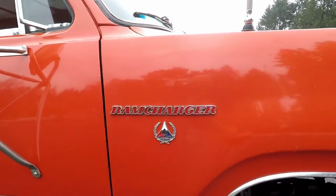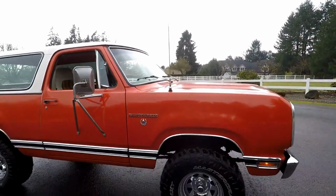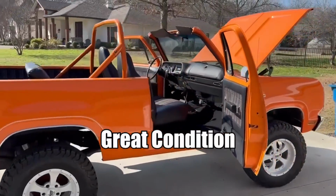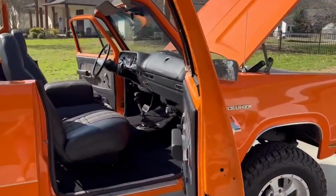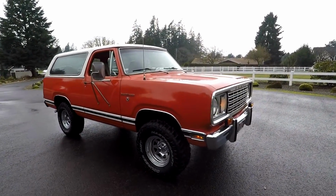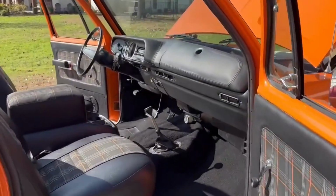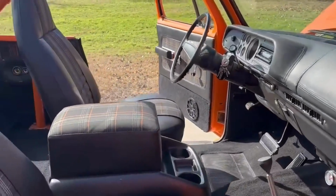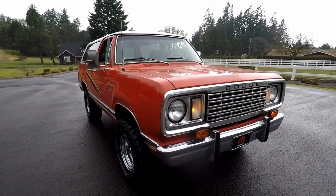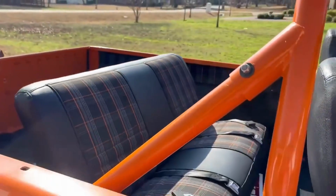This wasn't some cute suburban SUV. This was a truck that looked like it could eat lesser vehicles for breakfast. But here's the crazy part. Good Ramchargers are still selling for less than $30,000. Compare that to what people pay for muscle cars with the same engines, and it makes no sense. The Ramcharger has all the performance, plus way more utility, but the market just hasn't caught on yet.